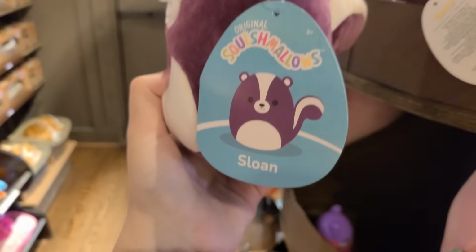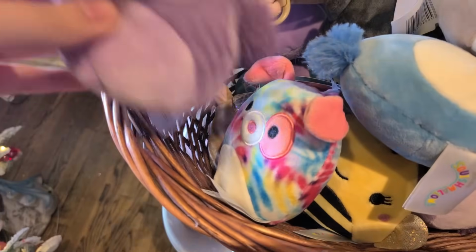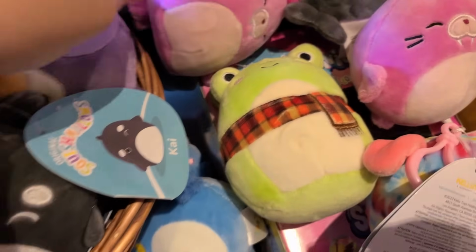And then over here, they had kind of the same ones. They had these little 5-inch. Is this a skunk? I don't know. I think it's a skunk. And then up at the front, they had another little table, and they had this cute little dodo bird clip. I thought that one was really cute, really unique, and a little walrus, very cute, and even a Wendy with a scarf.